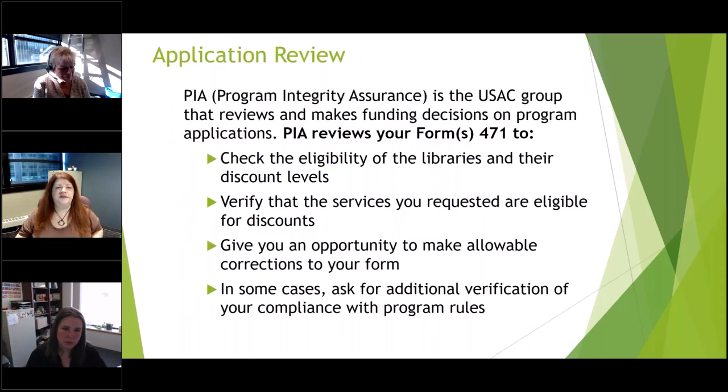After you've submitted your 471, the second form, that's when you sit back and wait. This is when USAC's Program Integrity Assurance department starts reviewing your application. They'll look to make sure everything's correct on it, that you're following all the rules. They may reach out to you with questions. If you do receive any emails from them, you need to answer them. If you are unsure about what the question is or what they're asking for, you can reach out to me and I will help you answer. I do this all the time. I translate for USAC and let you know exactly what they're asking for. So you definitely want to make sure you answer any questions that you may receive from them.